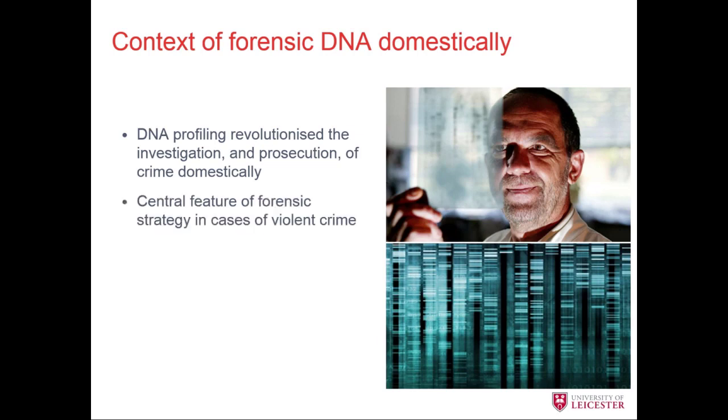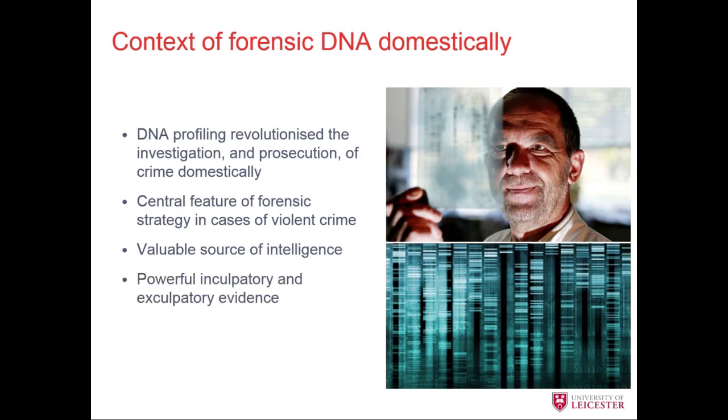In cases of violent crime, including sexual violence, DNA is often a central feature in the police forensic strategy domestically, and under the right conditions, it can make for extremely valuable evidence to identify perpetrators when a suspect has been found by the police. DNA can also provide valuable intelligence to aid investigations and prosecutions, particularly in terms of linking offences together that have been committed by the same perpetrator. And it's often forgotten, but equally important, that in addition to the value of DNA evidence in identifying guilty persons, it's also important to remember its value for exonerating the innocent.